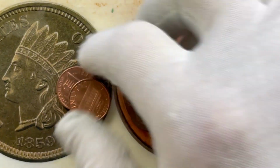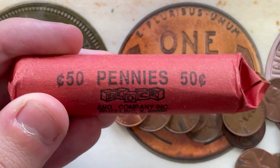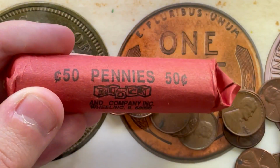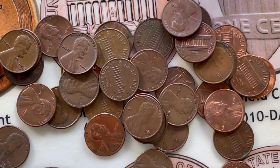And actually, I forgot to show you this, but if you take a look here, a couple of the rolls actually have like this red wrapper to them. And those are the ones that I've been doing recently, as opposed to this. Most of them look like this, but a few of them look like this. So as you can see, guys, just an insane amount of copper coins right there.